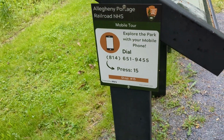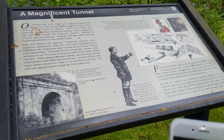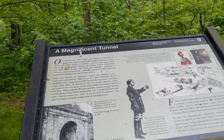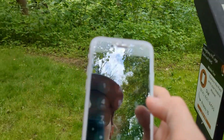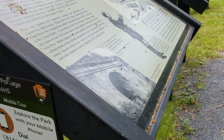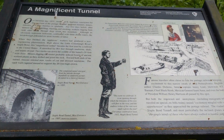Calling that number. Powered by OnCell. Welcome to the Allegheny Portage Railroad National Historic Site Cell Phone Tour. Tour stops average about 90 seconds in length. The tour is free, however your normal cell phone plan minutes do apply. We'd love to get your feedback about your experience here today and about this tour. To leave us your feedback, you can press *0 at the end of any audio segment. Enter your stop number now, or call us back when you're ready.